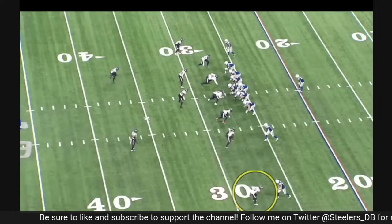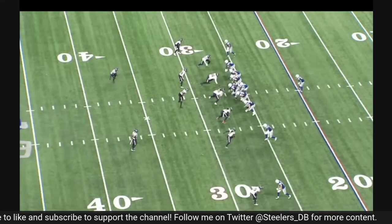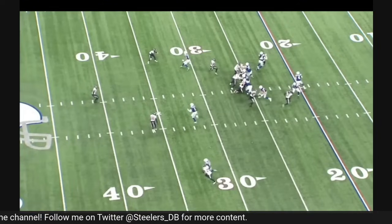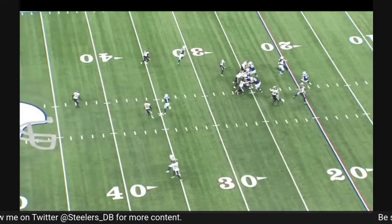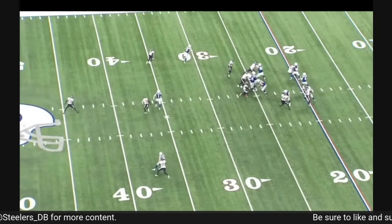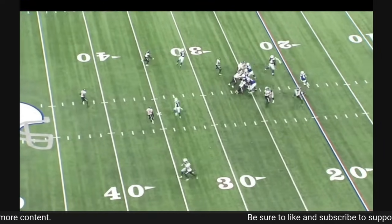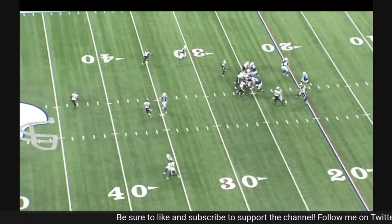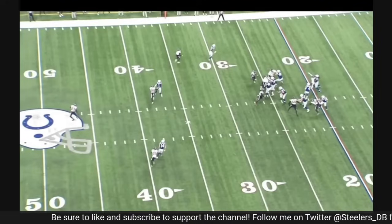So just an example right here with Alec Pierce. They're playing some man coverage. Looks like some man free maybe. King gets beat inside leverage. And he's in phase right here. He's in pretty good position, on that upfield shoulder, protecting the deep ball, but just doesn't really feel this in breaker coming in.